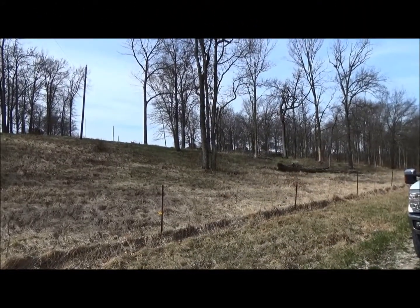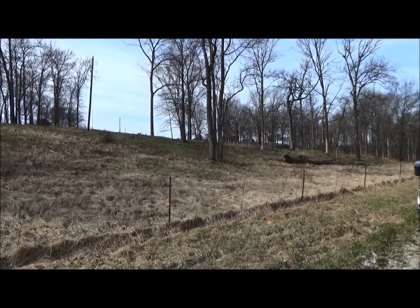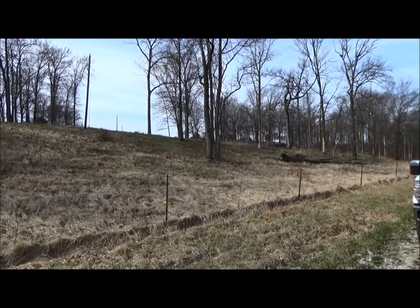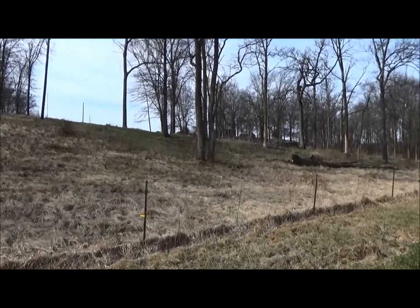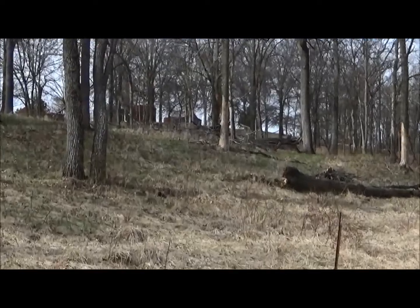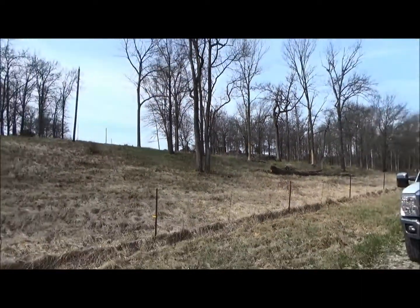This is a view from the northeast corner of the property. It's got a frontage on Pike 6 back here. It's got road frontage on three sides. And we're just right in here, kind of behind the buildings. Right on the county road.